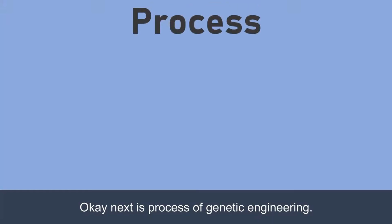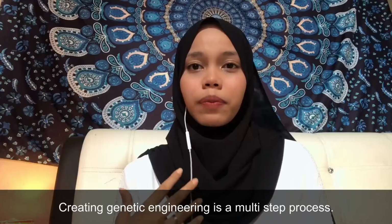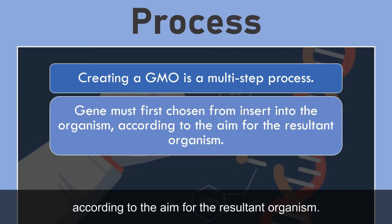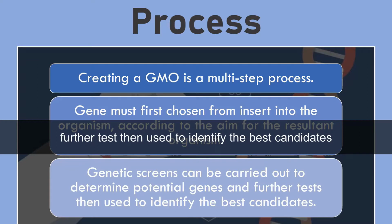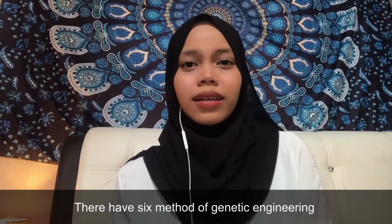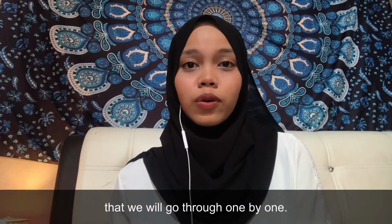Okay, next is the process of genetic engineering. Creating genetic engineering is a multi-step process. It is because the gene must first be chosen to insert into the organism according to the aim for the resultant organism. Next, genetic screening can be carried out to determine potential genes and further tests are then used to identify the best candidates. Next is the methods of genetic engineering. There are 6 methods of genetic engineering that we will go through one by one.